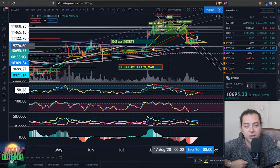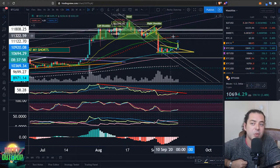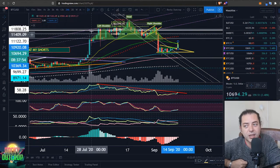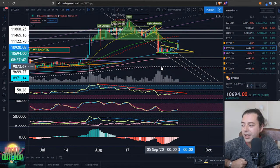So there's another month's time. Of course, this was more sideways, following on from sideways action. This has been more volatile, following on from more volatile action there, where we created this liquidity zone, I suppose, in the middle, subsequently captured by that head and shoulders movement.